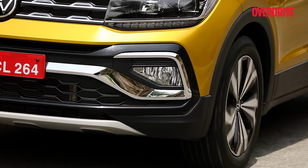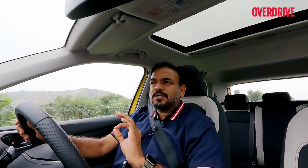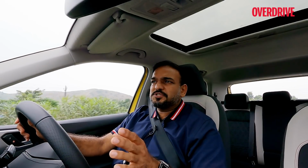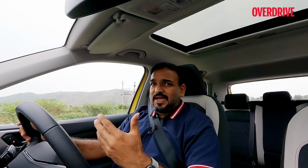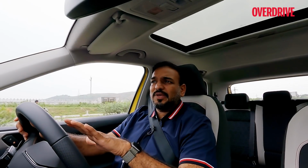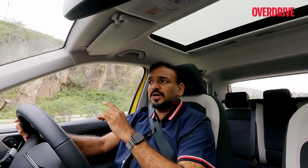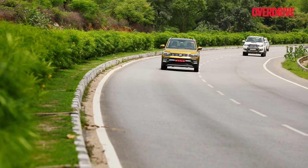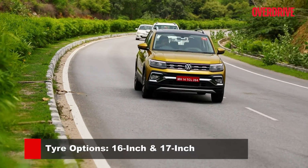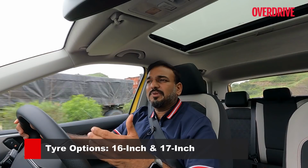Talking about the suspension, Volkswagen isn't giving out too many details, but they are saying that there are minor tweaks or minor changes between the suspension setup in the Kushaq versus the Taigun. Now, what I have noticed is on the 16-inch wheels, you have a slightly softer setup, a noticeably softer setup compared to the top-end variant that has the 17-inch wheels. The turn-ins feel a lot sharper, the car feels a lot tauter with the 17-inch wheels, whereas the one with the 16 has noticeably better ride quality.